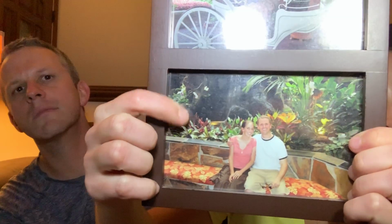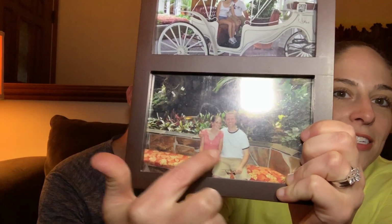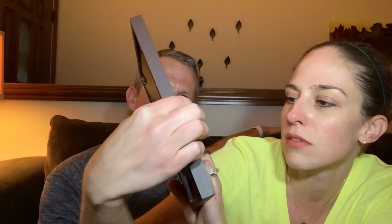Yes, this is a picture of us on our honeymoon. We stayed at the Grand Floridian. But yes, we're sitting by the waterfall. You can't see the water, but oh yeah, you kind of can. Yeah, you can see the water, and all the tropical plants that are there at the Polynesian. That waterfall's not there anymore, so it's a little bit different.